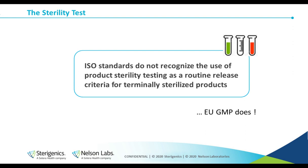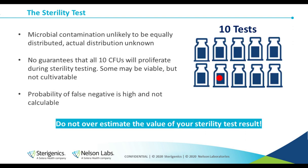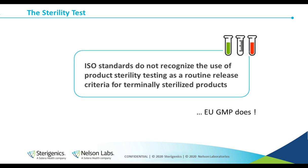So it's very important not to overestimate the use of or the results of your sterility test. And if you look at the ISO standards, it's not even recognized to release your product. So it's not okay to use a sterility test to release your batch. You cannot do that because of what I explained before, because it does not give you so much value.